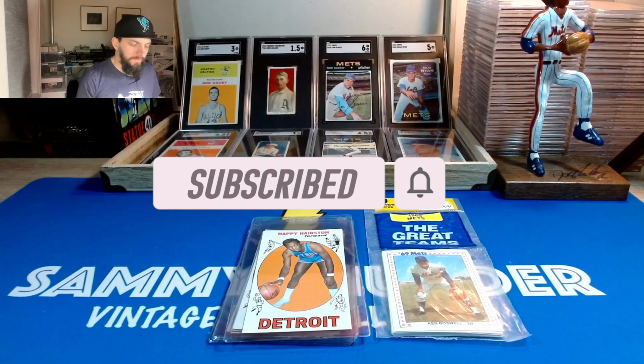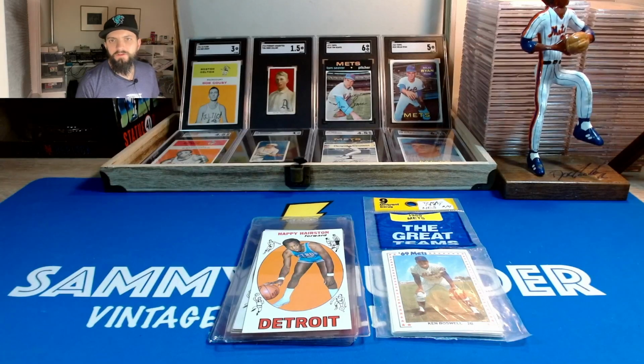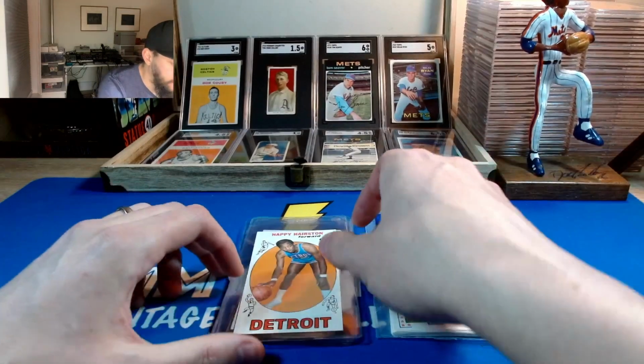So as far as the cards go, I picked up, I can't remember how many, 6 or 7 Topps 1969 basketball cards for $170. A lot of Hall of Famers in here. I've been wanting to upgrade certain cards, especially some of the rookie cards, so you'll see exactly which ones I picked up. So without further ado, we'll go right into it.